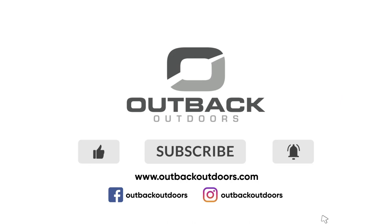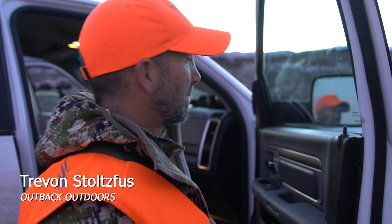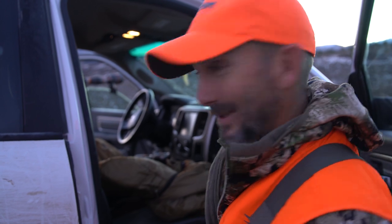Get that damn spotter out. That's what you say. Sorry for my language. So what'd Tanner do? Well, Tanner, I love it when Tanner gets excited and says, get that spotter out. That means he's possibly laid eyes on a decent deer. Told me, get out of the truck, quit Instagramming, and let's look at this buck.